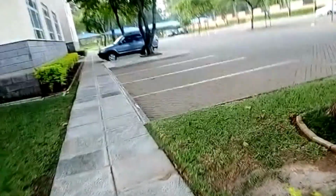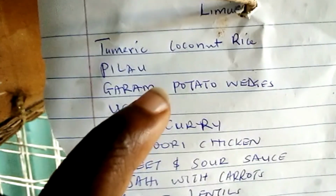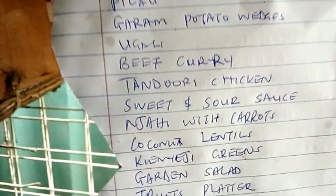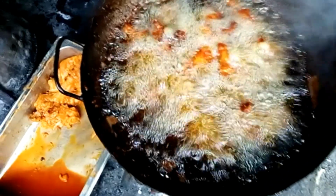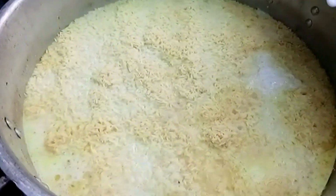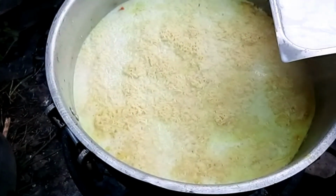Actually, we are here. This is the place I'll be taking you along. So the cooking has already started. Oh, no, no, no rice. Yeah, no, leave it on. This is turmeric rice, and coconut inside. Yes, turmeric and coconut rice.